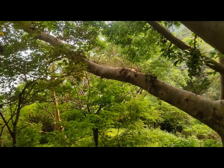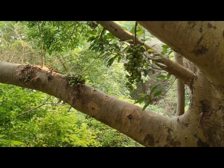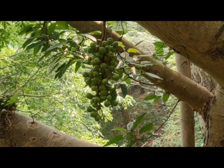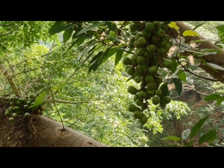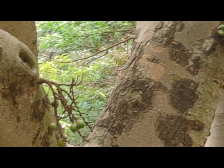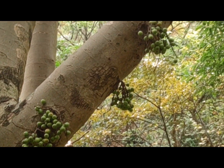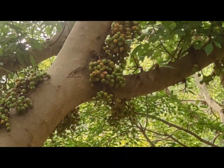Oh, look at these, some sort of fruit growing off of these trees here. I don't know what this is. They look like tiny apples. But I'm not sure what they are. There's stacks of them. Look up on this branch up here. Heaps of them growing. I don't know what they are.